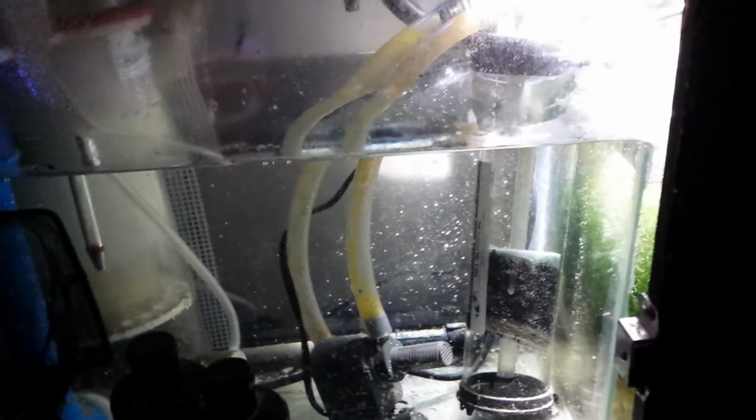So, skimmer's doing good. It's like 2 days. And then I also kind of got, if you want to call it a refugium going, I just have a bunch of chaeto growing between my baffles right there, but it's working out for now.